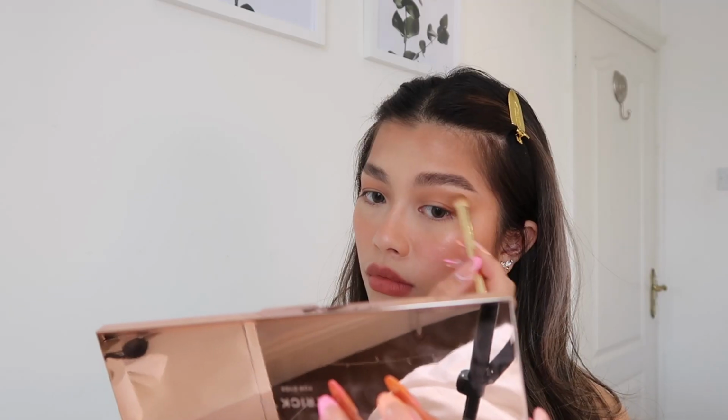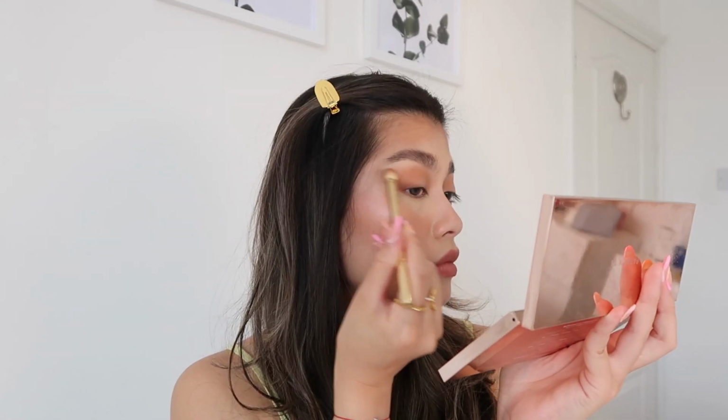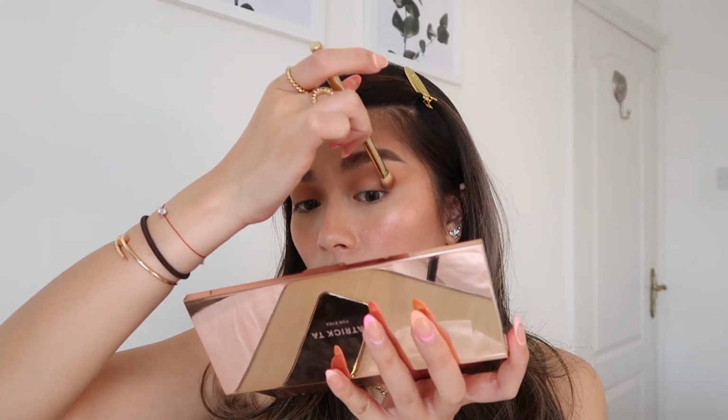Love it. And then blend with the lightest shade that I show you guys. Everything looks really blended at the moment, and I'm just gonna go in with the dark shade now. I'm gonna use this, and then this for my eyeliner. I'm just gonna go out like this.